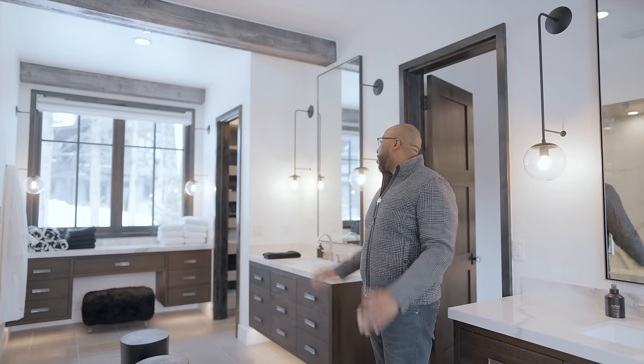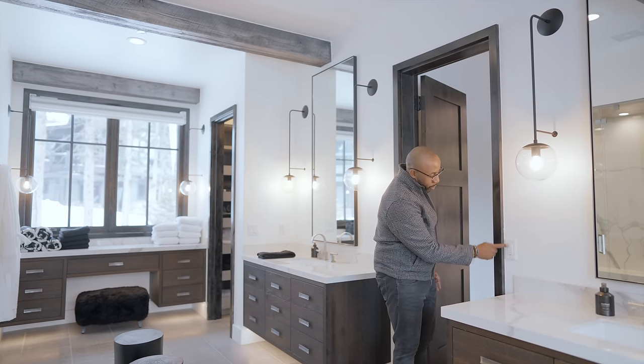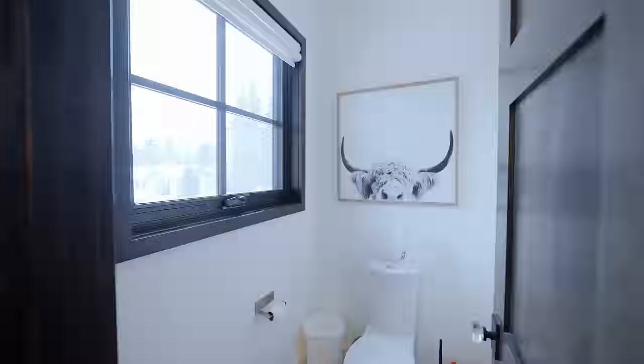Natural light galore in this space. We have two large windows to either side. And then we have the home automation switches right here as well. I can let down the blackout curtains on either side. We have a water closet over here.